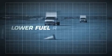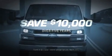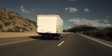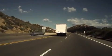The Chevy 4500 outperformed the Ford E-450 in acceleration, passing, highway merging, and hill climbing. And it did all of this with lower fuel consumption. The average business driving this vehicle 30,000 miles a year would save as much as $10,000 over 5 years. That's a lot of dough. The Chevy 4500 beat the Ford E-450 in every respect. No contest.